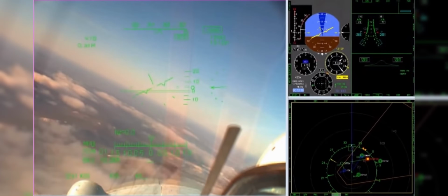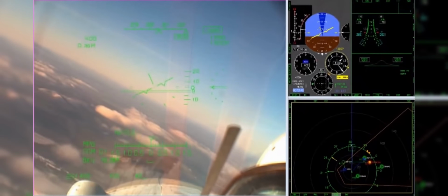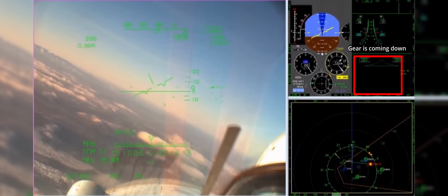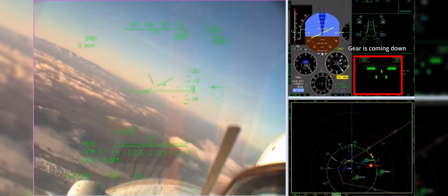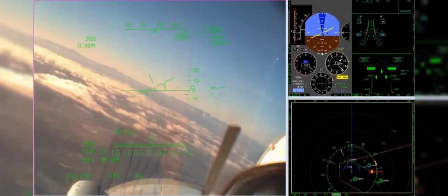So the pilot has actually got a little bit of a brainwave here. He says that he's realized that the problems have started to occur as soon as he's retracted the landing gear. So he's now saying he'll try and extend the landing gear, which is what you see now on the right hand side. You see the gear and the flaps are down.